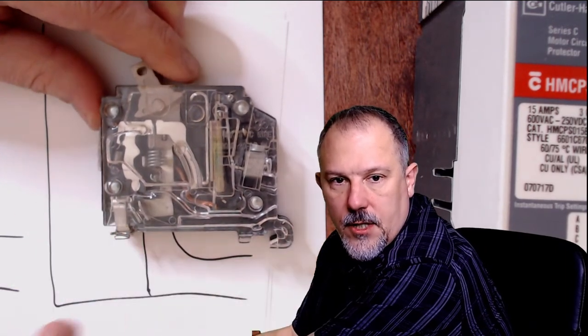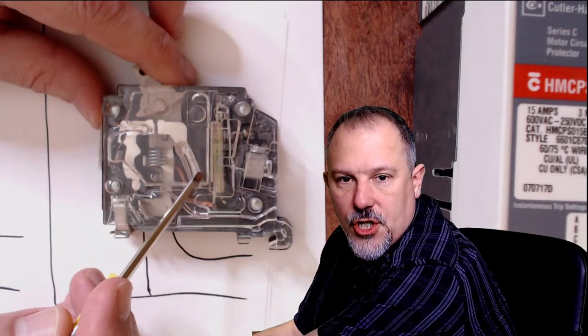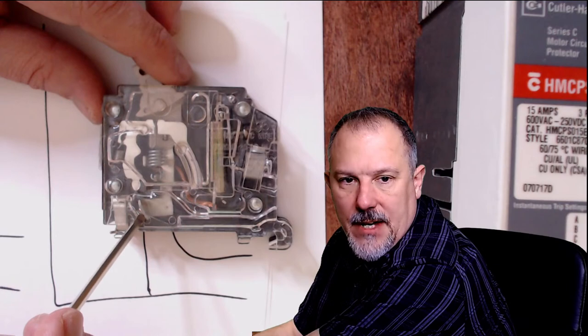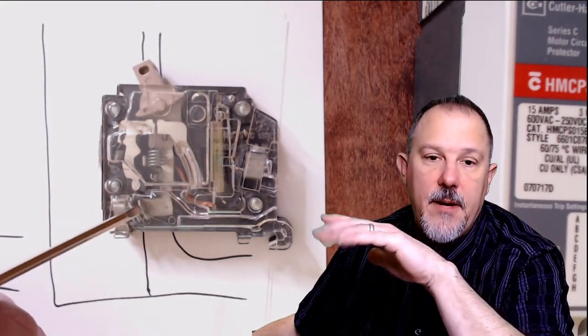And now it's closed. Your thermal trip and everything is up in here, and I'll show you how this all works. Your magnetic is up here, and there's a latch mechanism, but the contact that we're talking about is right here. Now, that contact is a combination of materials.